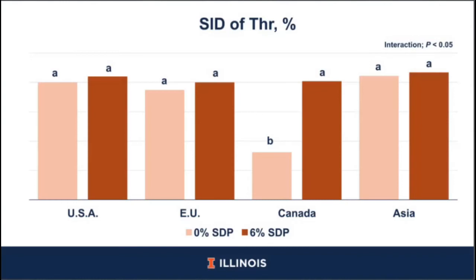For the SID of threonine, we also observed an interaction between regional diet and SCP, where the SID of threonine increased in the Canada diet when 6% SCP was included. But the SID of threonine was not increased in the other regional diets when 6% SCP was included.